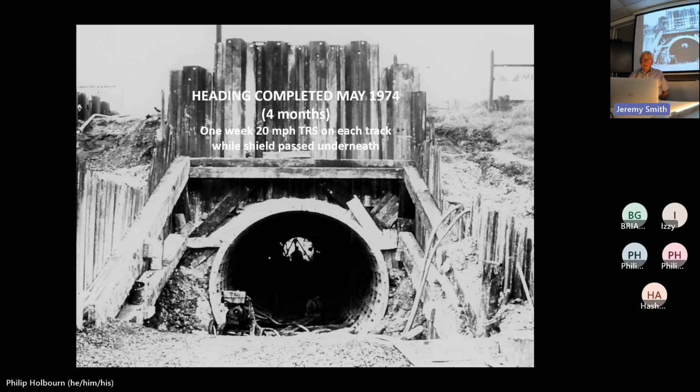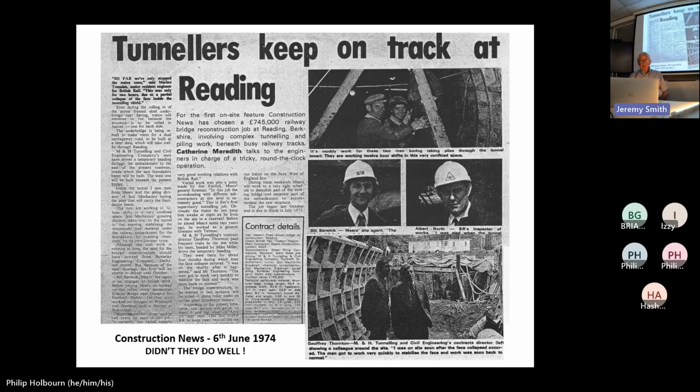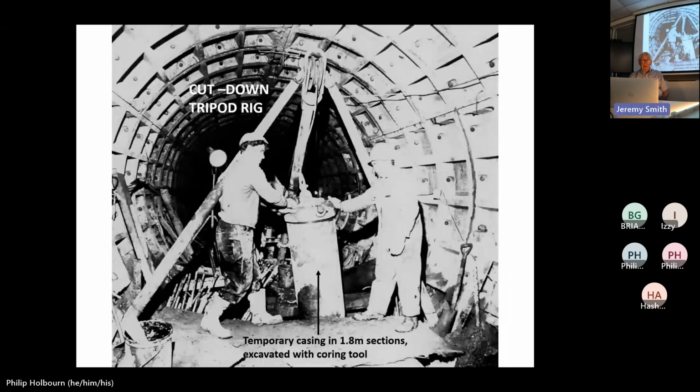As the shield was passing under each track, we had a 20 mile an hour speed restriction, negligible settlement, and a little bit of packing done, and it was kept in line, and traffic just wasn't stopped. Again, all publicity, construction news, they had a pat on the back, and everybody was very pleased.